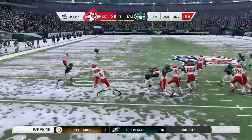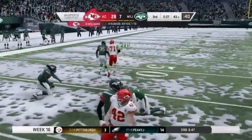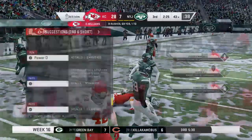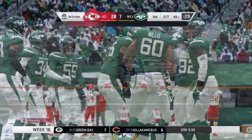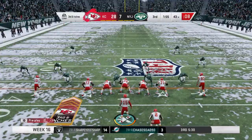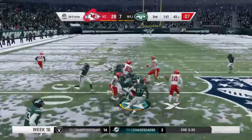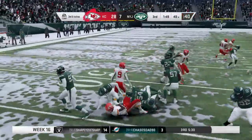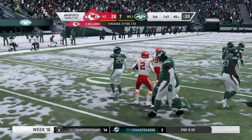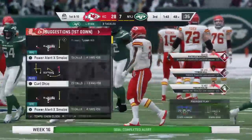They run it again with Williams. It'll go as a gain of 7 on the play, and it sets up a 3rd and inches situation. They'll try and run for it. Here's Williams. And he's got a first down as he's up to the 48. 5 yards is the pickup there as that extends this drive.